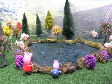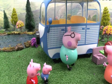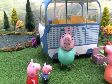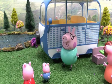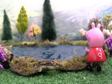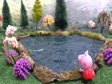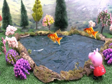"I saw one," said Peppa, and they rushed back to tell Mummy and Daddy, who had started getting the picnic table out. "Food will be ready soon," said Daddy, "so don't go too far." They ran off towards the lake again. Peppa watched the lake carefully, and this time 2 fish jumped out.